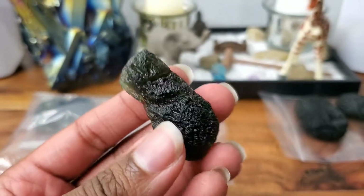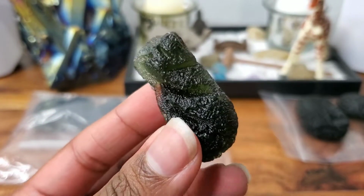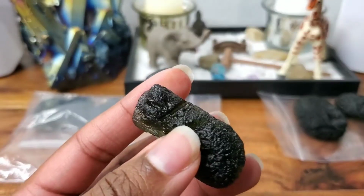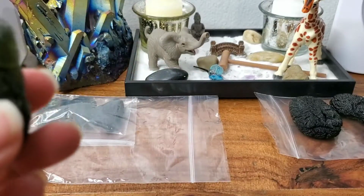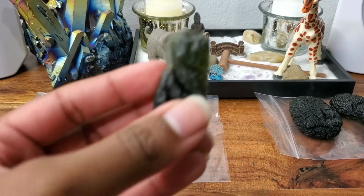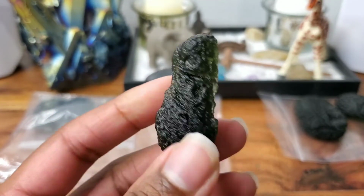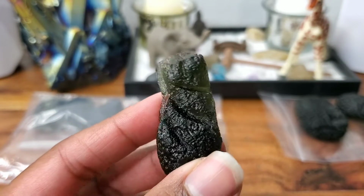This is my first, I could say my first favorite. This was the very first one that I was so attracted to when I initially saw it. And then I went back on the site that I got my Moldavite from.